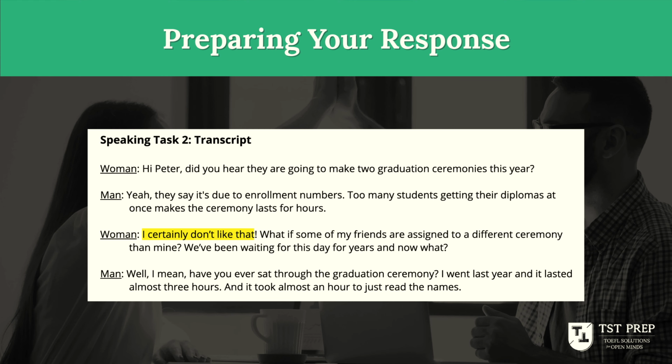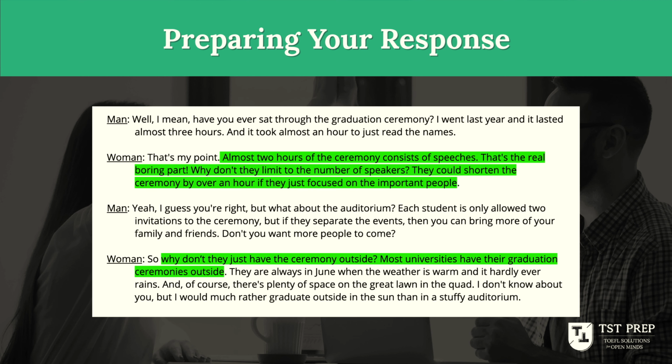All right? So here's a transcript of this, and again, you could download the complete test so you can actually practice this on your own. But so I highlighted what the woman thinks, that's her feeling, that she certainly doesn't like the change, that there's 2 different graduation ceremonies, and then she goes on to say why.